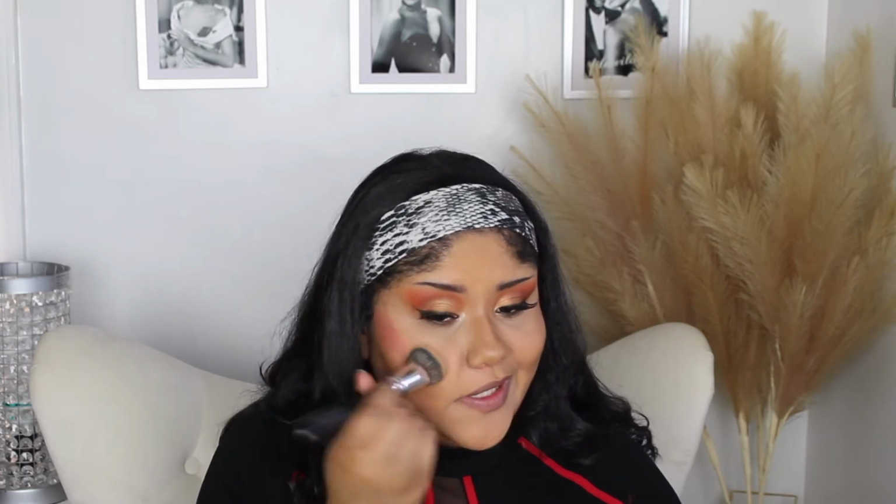Like I said, you want to blend the contour down here. You don't want to do that for blush, because blush and highlighter brings things forward. And I just tap a little bit right here, take my foundation brush and finish blending that out. I don't put it on the apples of the cheek.